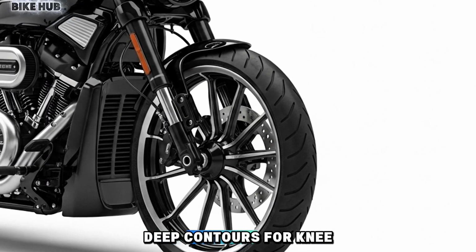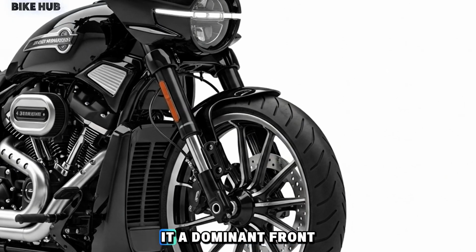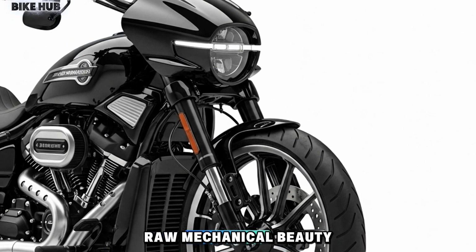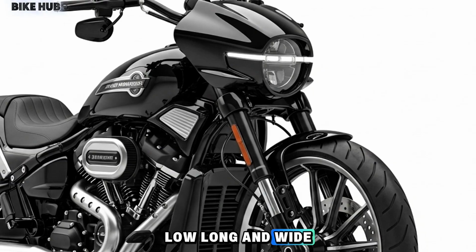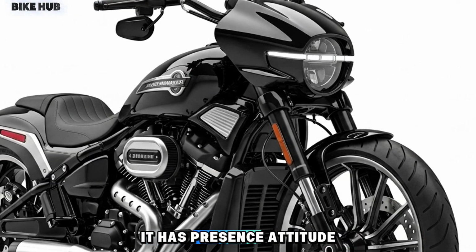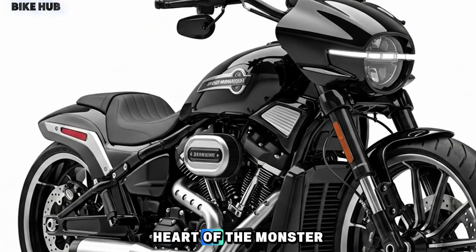Wide tank with deep contours for knee grip. Minimal rear fender showcasing its huge back tire. Thick front forks giving it a dominant front profile. Exposed engine architecture showing raw mechanical beauty. Sport-inspired tail design. The Model R sits low, long, and wide, exactly how a modern Harley should look. It has presence, attitude, and a steel-fisted style that says, "I'm here. Move aside."